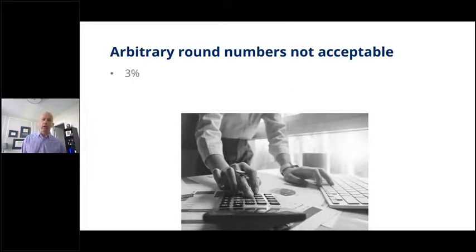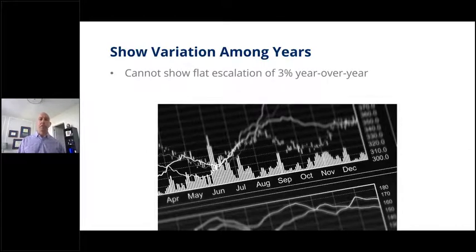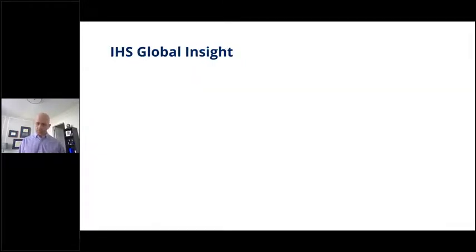It's important to note that arbitrary round numbers are not acceptable. You can't just say, well, we're going to do 3% or 5% and apply that across years. That's always a flag to any cost analyst or auditor out there, and they're going to jump on that. You need to show variation among the years. That doesn't necessarily mean 2.1 or 2.9, 3.0, 3.1, right? That's not the right answer either because they all look pretty close to 3 and it doesn't look like you really did much effort to figure it out. You've got to figure out year by year with the best information that you can what that escalation is.